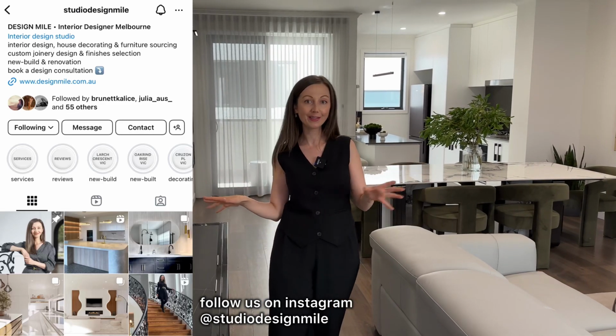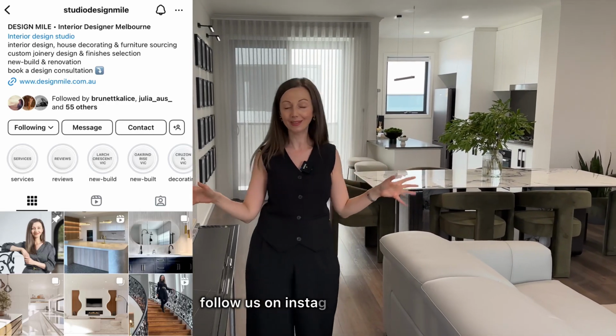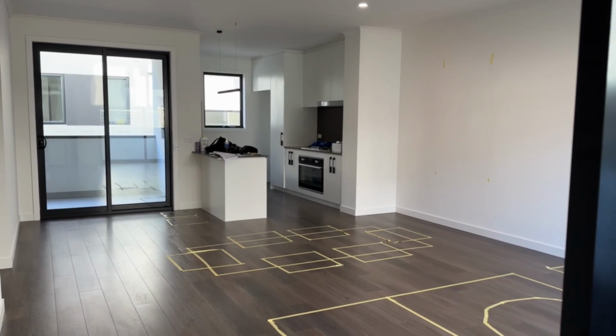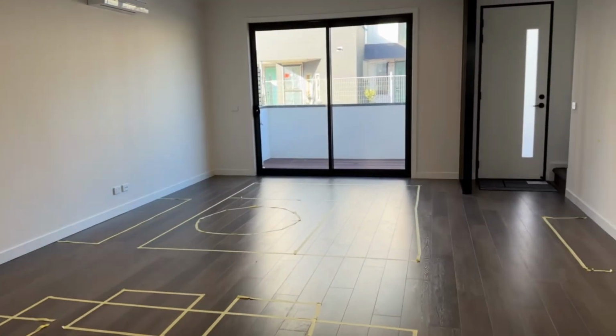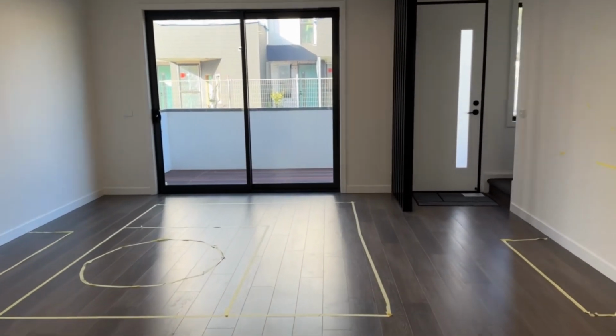Come on in, guys, it's a house tour. Welcome to the house in Melbourne, which has been recently furnished, styled by Design Mile. So if you have seen the video before, the house was absolutely empty. We purchased all the furniture and installed it here nicely, and now I'll just give you a quick tour.